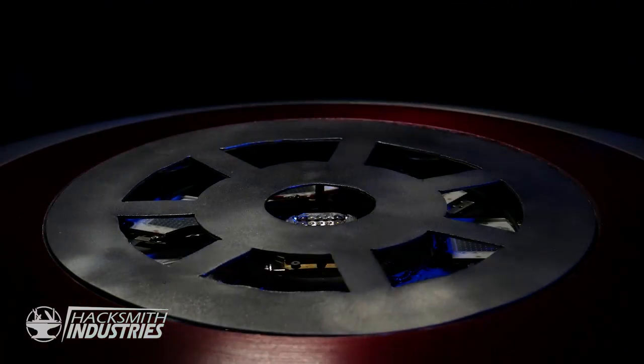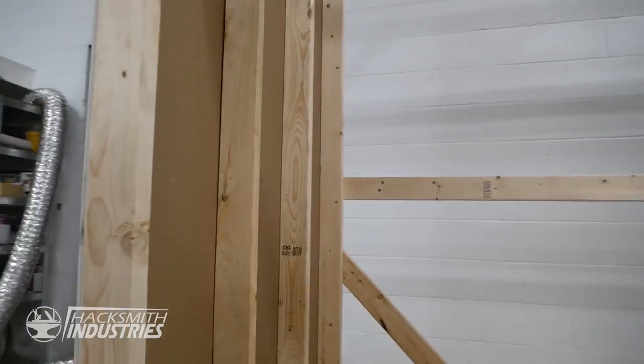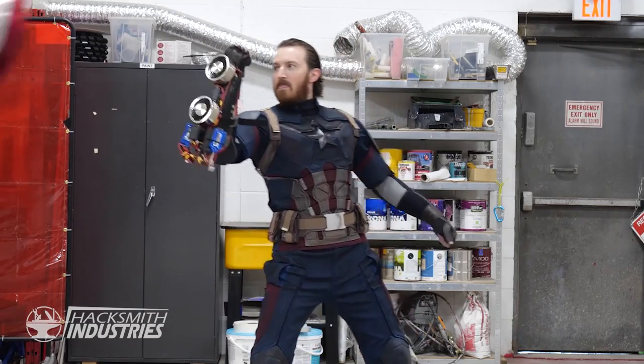We need to do an amazing test, so we've set up this awesome obstacle course for me to run through and really put the shield through its paces. Shield?